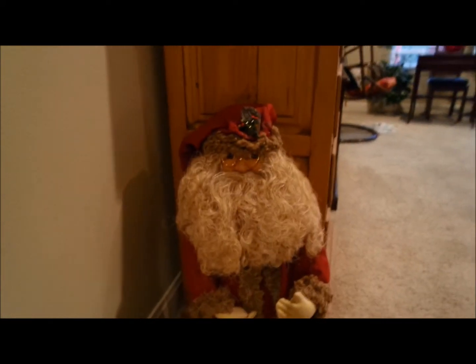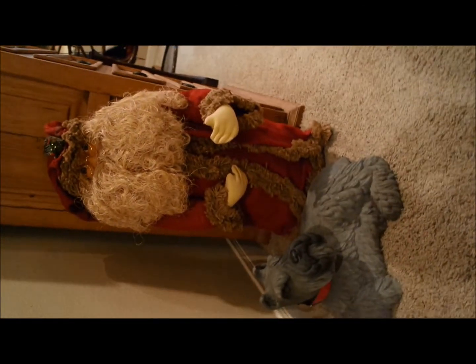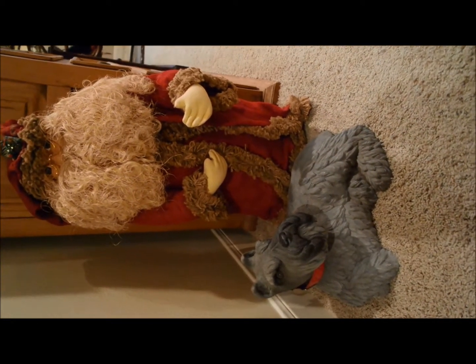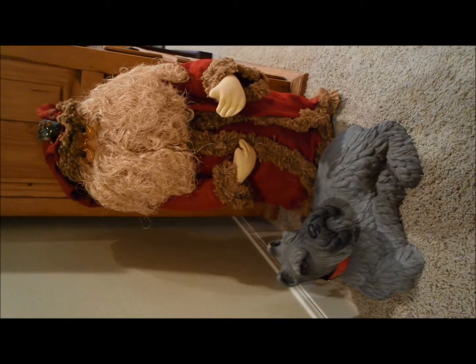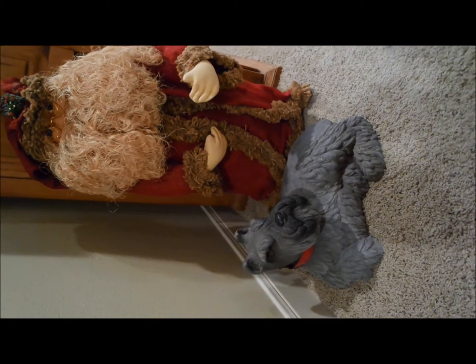So anyway, oh, I forgot about him. There's this old rustic Santa that was my mother's. Let's see if I can get down low enough. Let me turn it sideways. Let's see what happens. The schnauzer's mine, of course. But that rustic Santa was in my mom's house. And he's been all over this house. He's been pretty much everywhere.